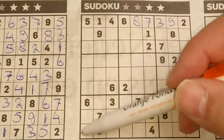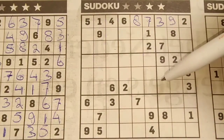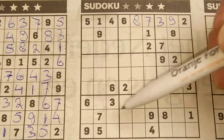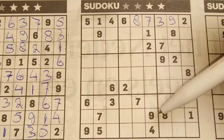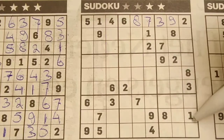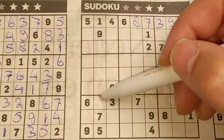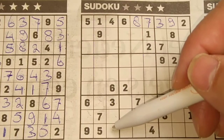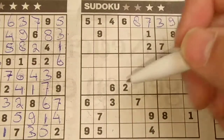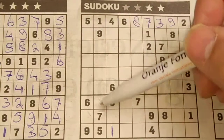In this big square, 4 missing numbers. One of the missing numbers is a 1. I see here 1, so no 1 in these 2 boxes. I see there 1, so no 1 in this box. 1 box remains for the 1. This should be this one. Yes. 3 missing numbers now.